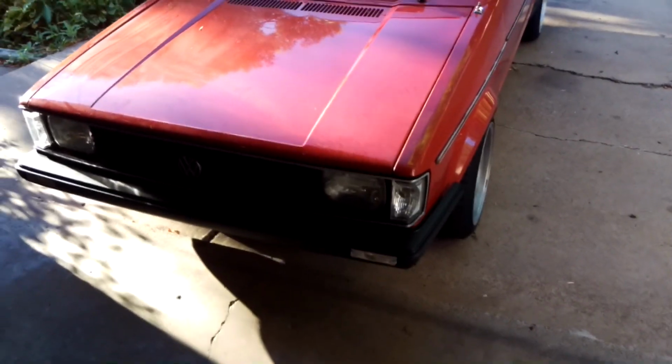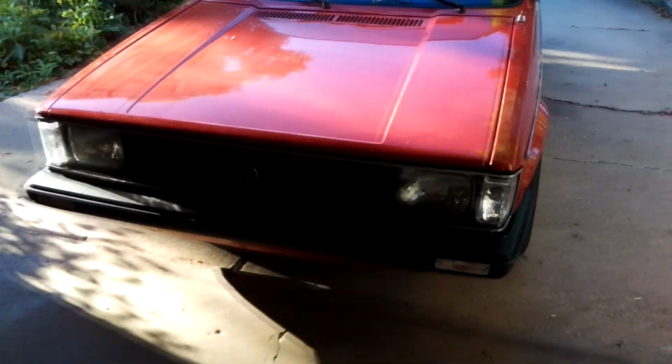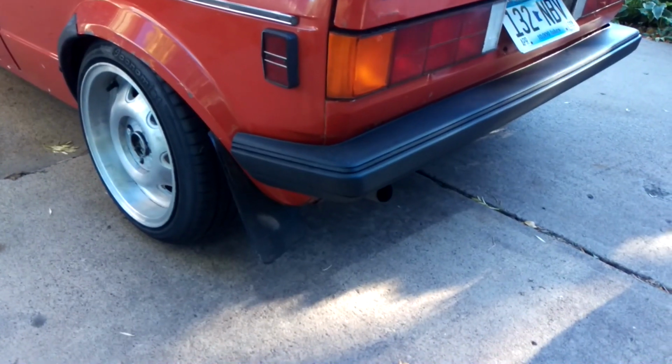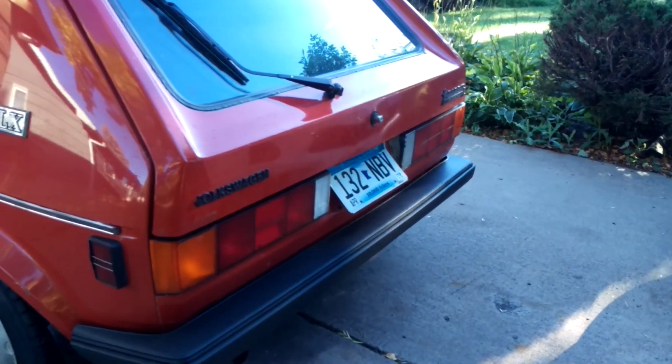Alright, so on to the positives though. It does have these cool square lights, US spec, which are nice. He has put clear indicator lenses on, which are really nice as well. He did buy Euro spec bumpers, which are about $400, front and rear bumpers. Everything is very original. Everything has not been touched in that sense.